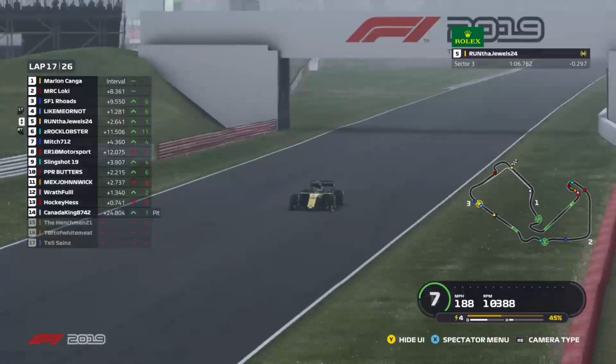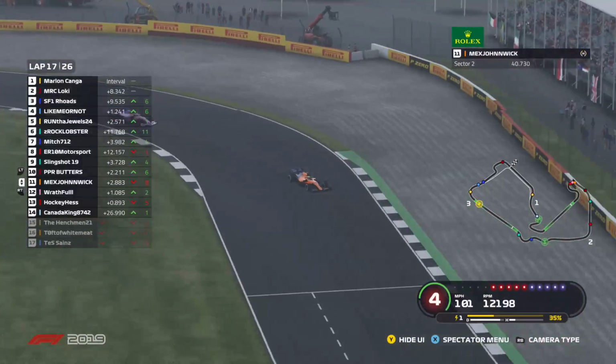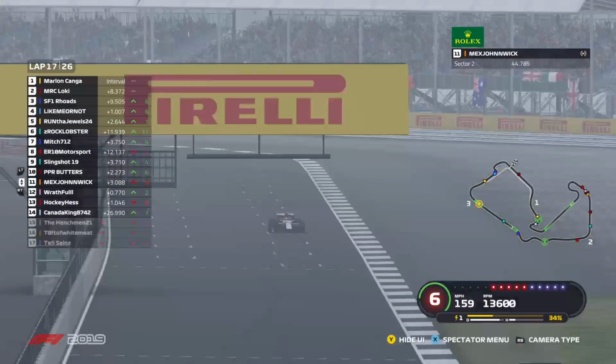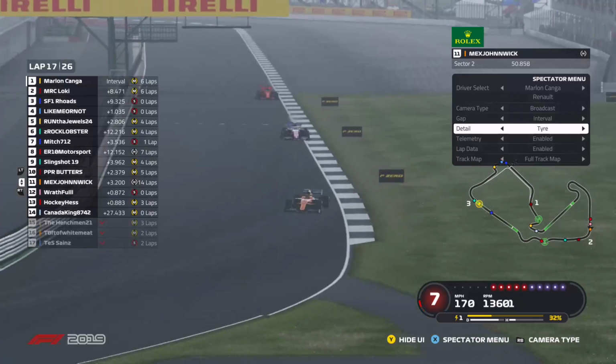Very nice job. Rhodes, Like Me or Not, they've moved up 6. Butters has moved up 6. John Wick sadly has fallen 8. Hockey has fallen 5. Mitch and Slingshot have moved up 4. Jules has only moved up 1. Let's see what we've got here.